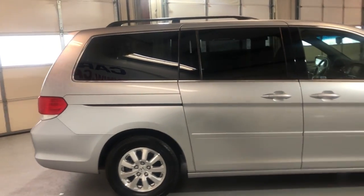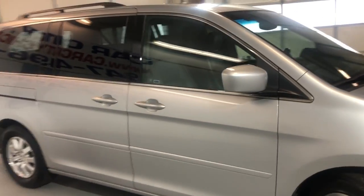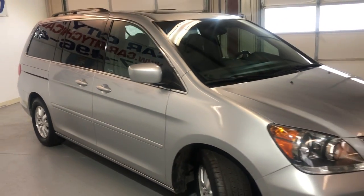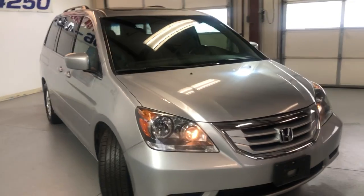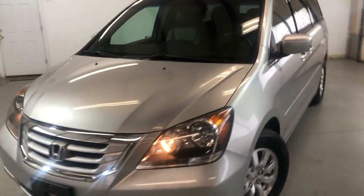Beautiful tires, alloy wheels, tinted windows, roof rack. Body is in great shape. Very nice and clean all around. Runs and drives super nice. Front row ready. It's been detailed and inspected, guys. Very nice unit. Let's take a peek inside.